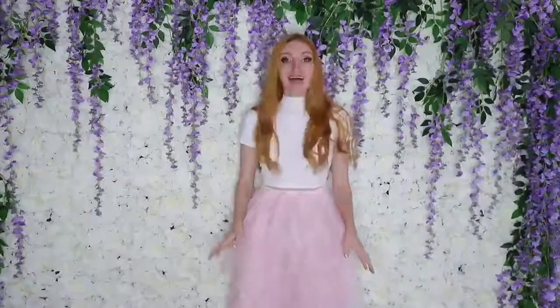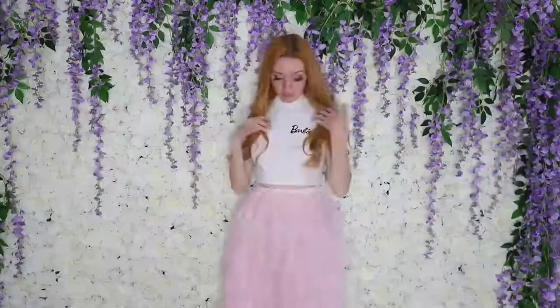This is stunning. I love the color of the pink. I feel like a princess or like a Barbie. That's why I'm wearing my Barbie turtleneck here. I don't know if the turtleneck necessarily goes with it. What would you guys pair with a skirt like this?